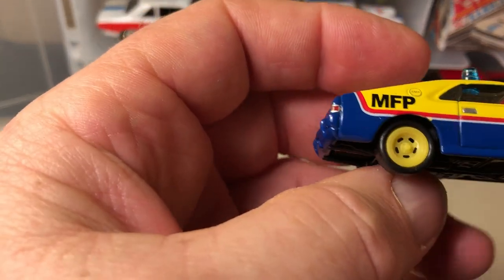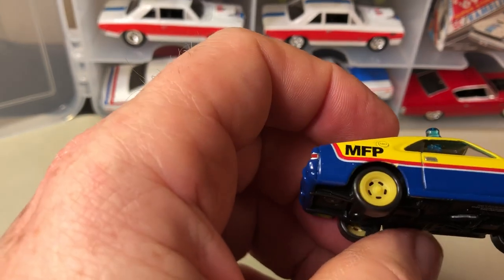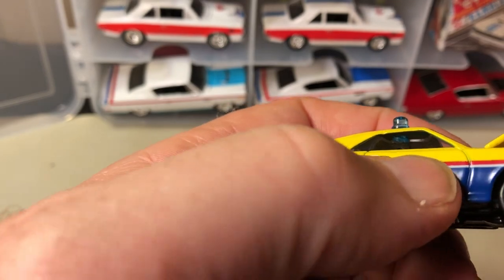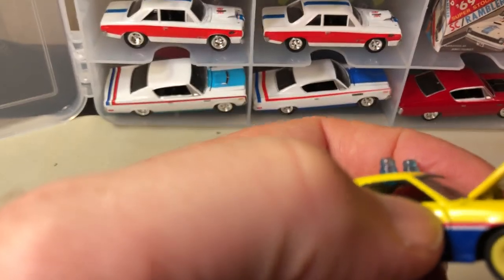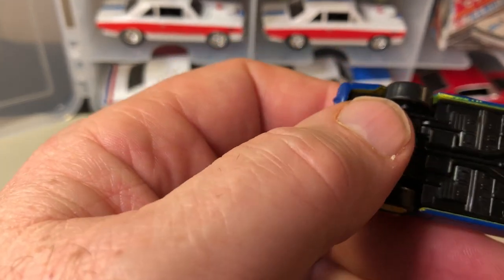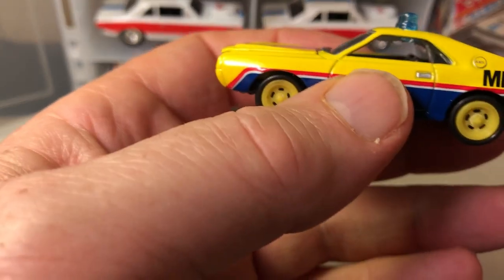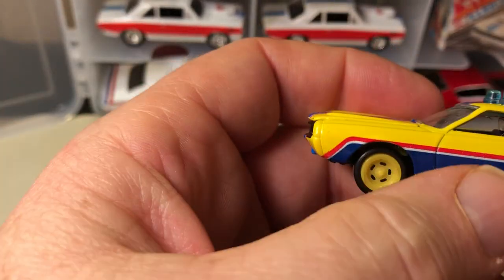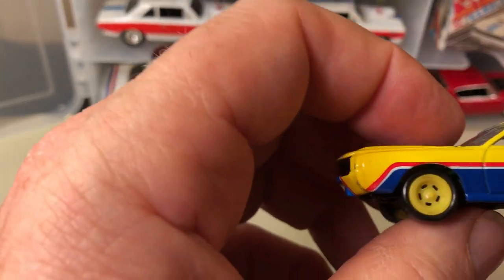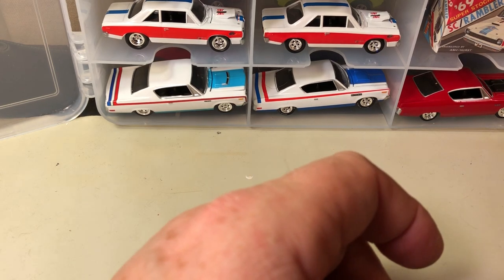This is an AMC AMX. However, it is dressed up in the colors and the style of the police cars from the movie Mad Max, and I think it kind of fits in with that, but I just thought it was kind of cool. They had no AMCs in the movie. Actually, those small police cars were, I think, Holdens.